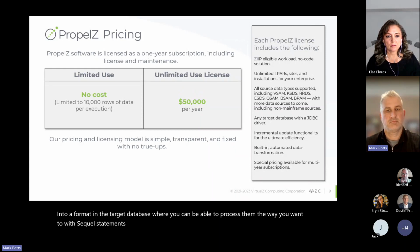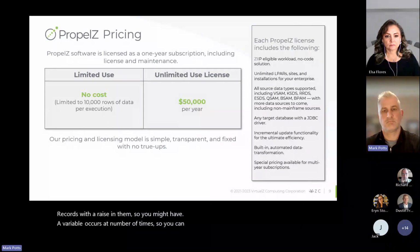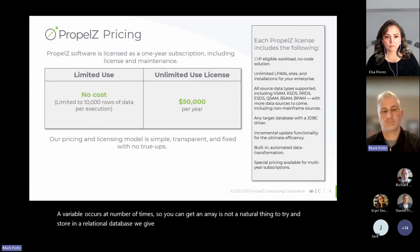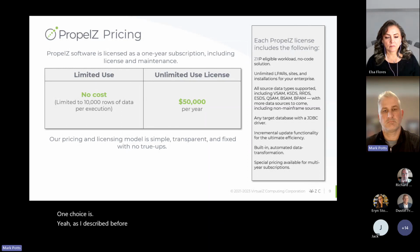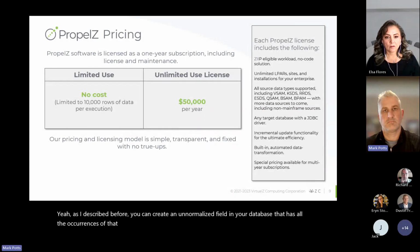The other thing I'll mention quickly, besides redefines, is another common thing: records with arrays in them. So you might have a variable that occurs n number of times. Again, an array is not a natural thing to try and store in a relational database. We give you a few different choices for that. One choice is, as I described before, you can create an unnormalized field in your database that has all the occurrences of that array, and you can deal with it in your own application.